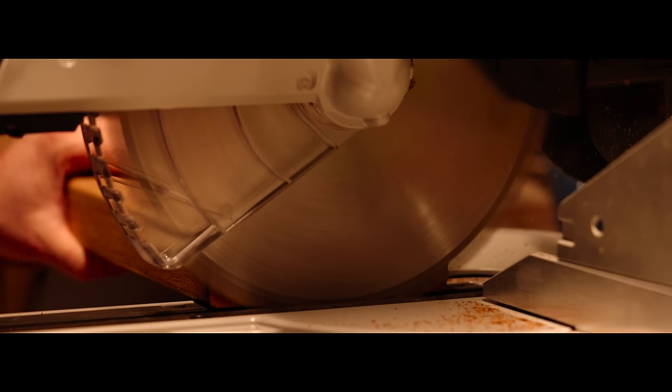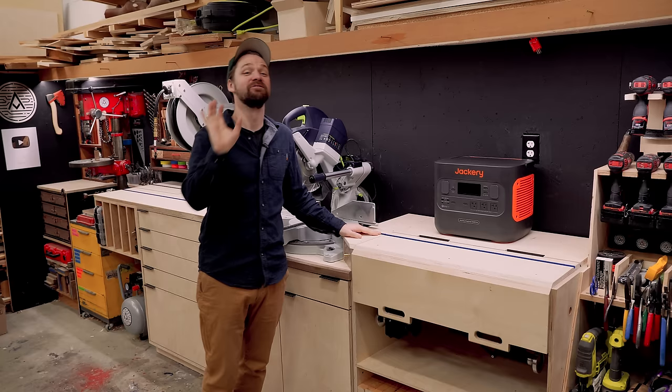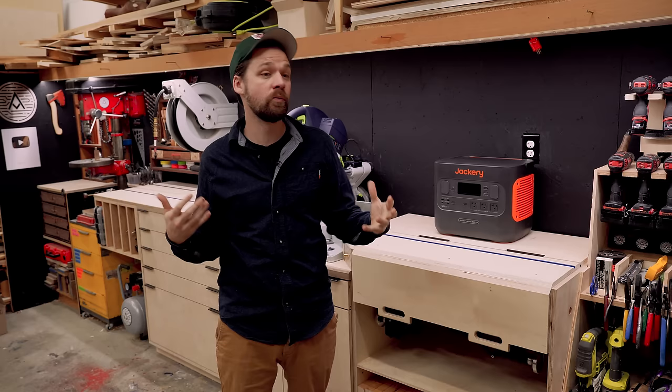I mean, it's hard to be much happier than I am with this thing. This station is awesome. For those asking, plans will be made available. We're working on them right now behind the scenes. So hopefully by the time the lathe video comes out, plans will be available.